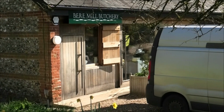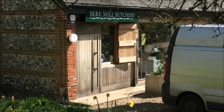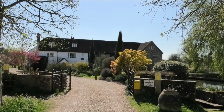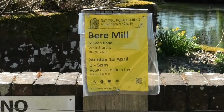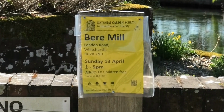Passing Beer Mill Butchery. Hope that's not what the Galloways are for. There is the old mill, what we can see of it. Open this Sunday as it goes, although by the time viewers see this, which will be Monday, be too late.